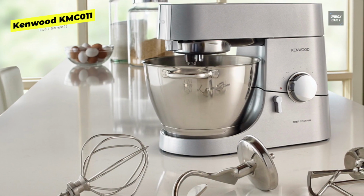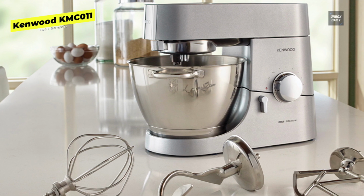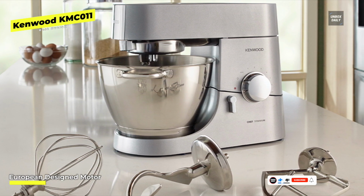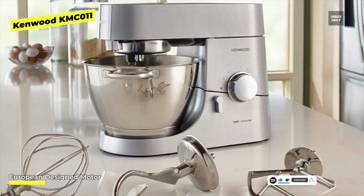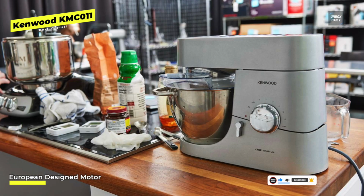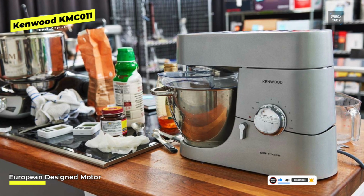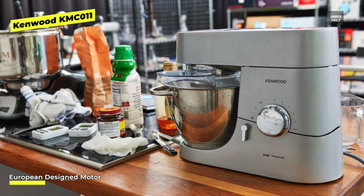high speeds. Around the machine there are various hubs for spectacular attachments such as a food processor and blender. Additionally, it also has a dual ventilation system to prevent the motor from overheating. It employs a motor that was developed in Europe that is twice as powerful as typical standard mixers, delivers the ideal amount of torque, and can handle the biggest dough load.